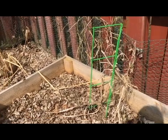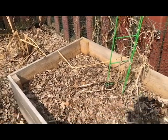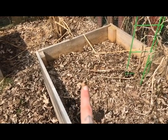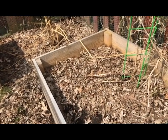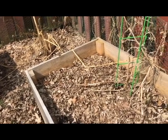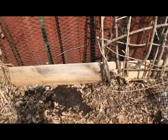These were some tomatoes and peppers from last year. I really poorly organized this area, but now that I've been in this space for a year with these garden beds, we're a year wiser. And that's all you can really do.